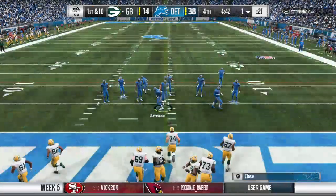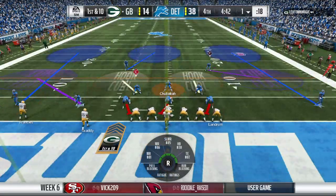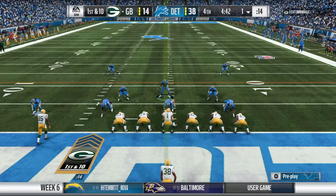This quarterback now perfect since the second half started. Hurry up, here we go. 319.